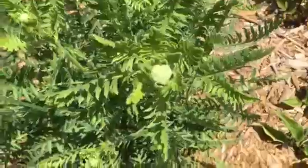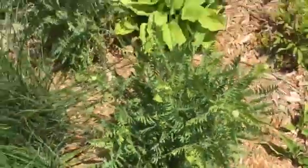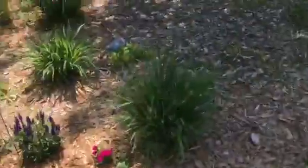And here is Coronation Gold Yarrow. Sorry for all the noise. Neighbor's nasty dog is out again.